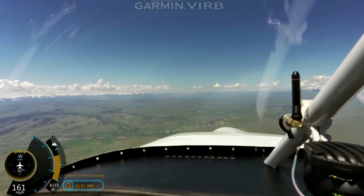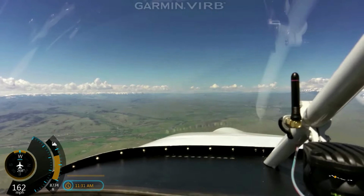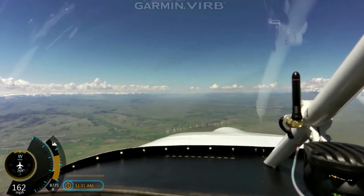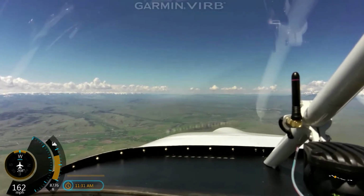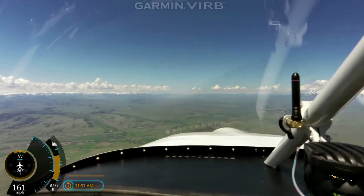So hopefully people haven't been too irritated by that as they stuck around this long. So we're going to roughly follow I-90 here. That means we're going to go through Bozeman, up past Great Falls, and then on into Missoula.